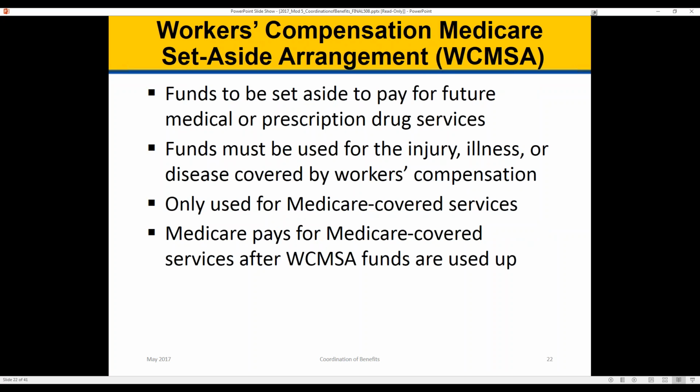When you deal with workers' compensation Medicare set-aside arrangement programs, WCMSA programs, these are funds that are set aside to pay for future medical or prescription drug services. These funds must be used for the injury, illness, or disease covered by workers' compensation. They can only be used for Medicare-covered services, and Medicare pays for the Medicare-covered services after these funds are used up.